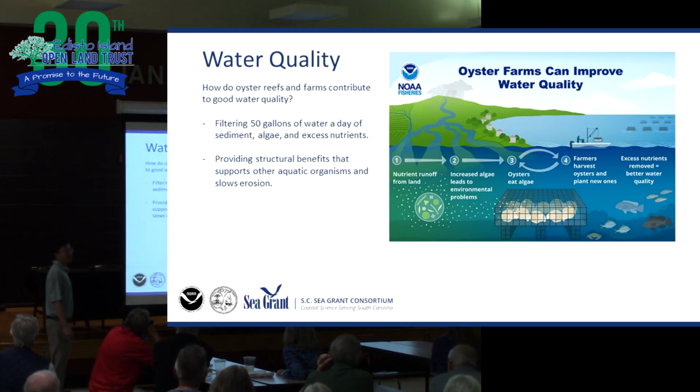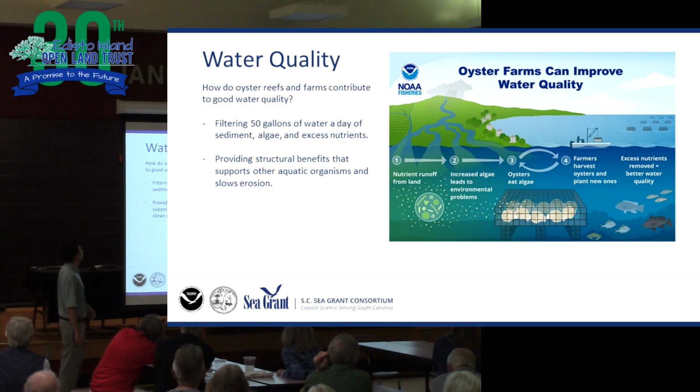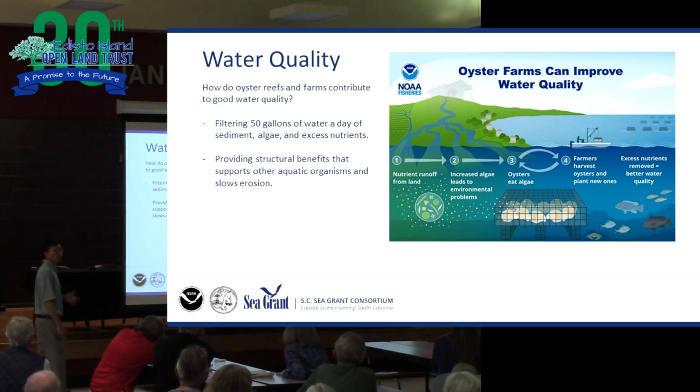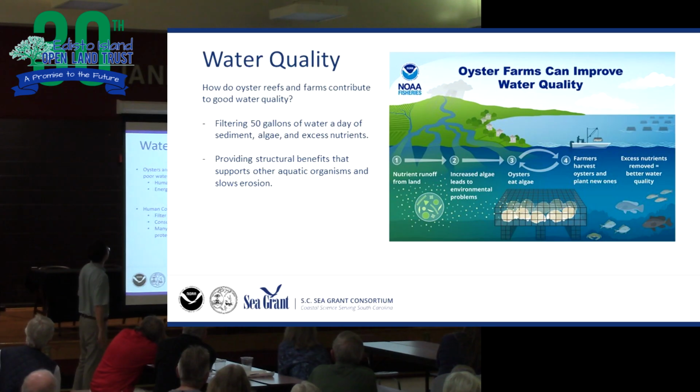Alright, so first I'll start off by talking about how oyster reefs and farms both contribute to good water quality. Oysters are filter feeders, and each oyster has been shown to filter up to 50 gallons of water a day. And while they're filtering all that water, they're picking up different sediments, algae, and excess nutrients, which obviously help clean our waterways. Other than their direct filtering capabilities, oysters and the reefs they create also provide 3D structural benefits that support other aquatic organisms and help slow down shoreline erosion.